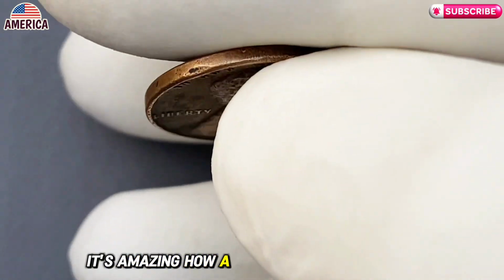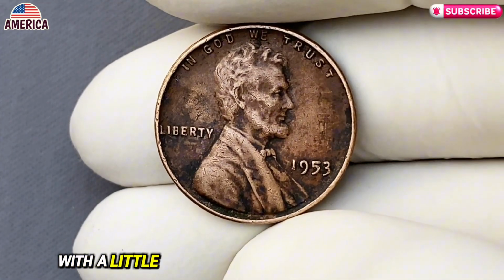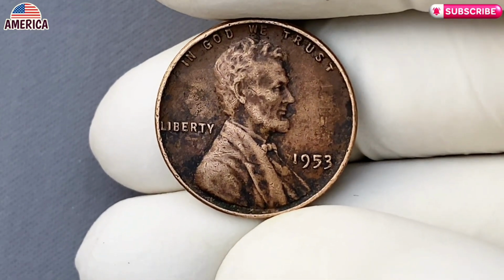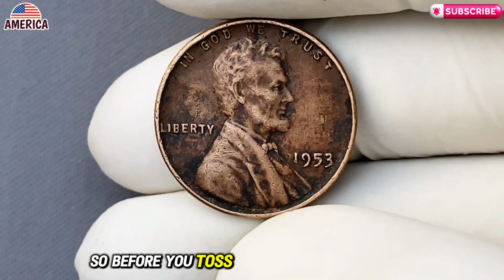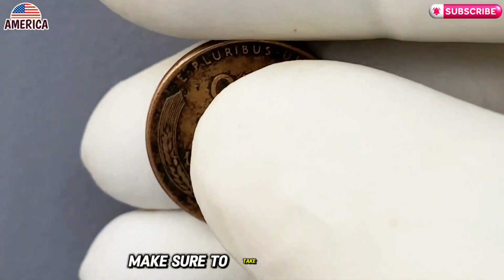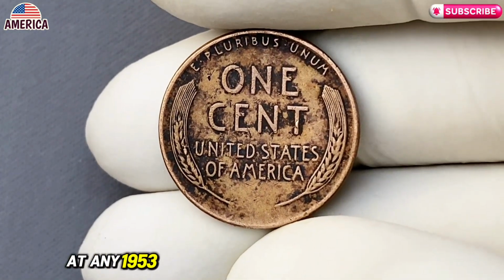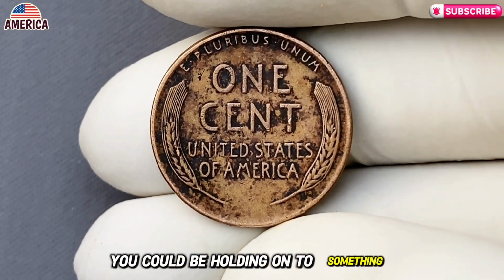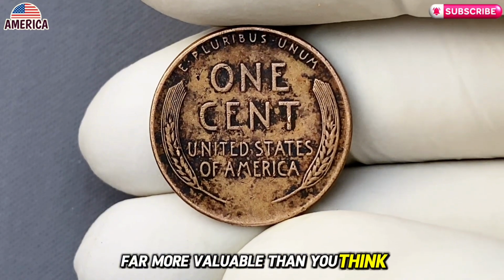It's amazing how a small piece of currency, with a little bit of history and the right condition, can be worth such an enormous amount. So, before you toss that old jar of pennies or ignore the loose change in your pocket, make sure to take a closer look at any 1953 pennies you might have lying around. You could be holding on to something far more valuable than you think.